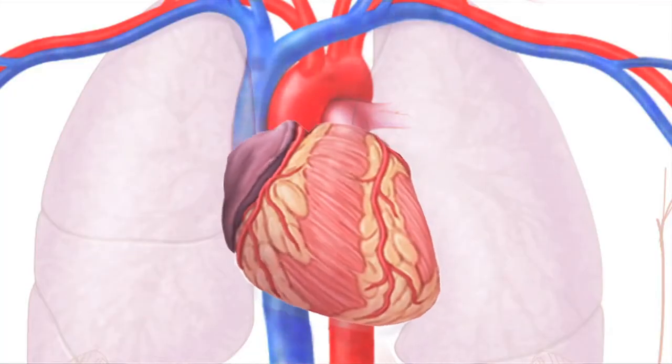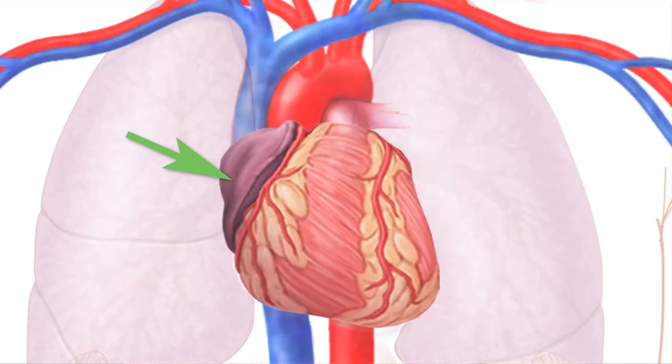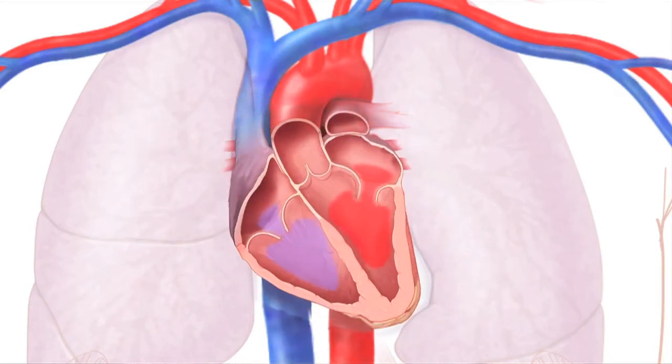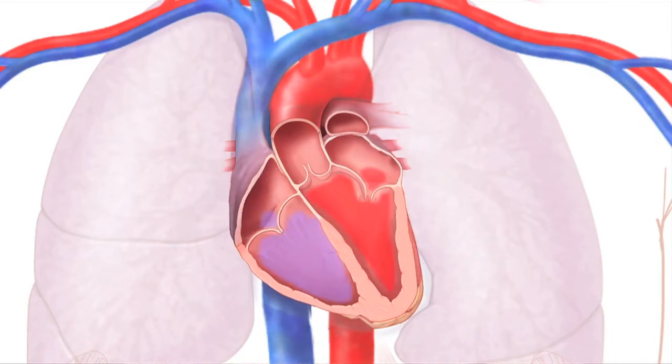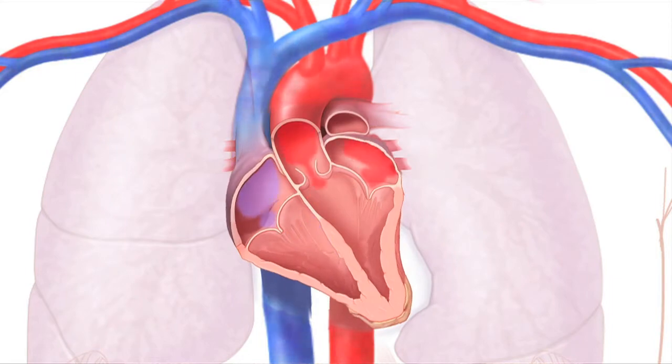In atrial fibrillation, the atria don't pump, they just quiver. Here is what it looks like. From the outside, the atria look just like a bag of wriggling worms. They don't do a good job of pumping. Since the heart doesn't pump as effectively when 2 of its 4 chambers aren't working properly, atrial fibrillation can sometimes lead to heart failure, although it usually doesn't.